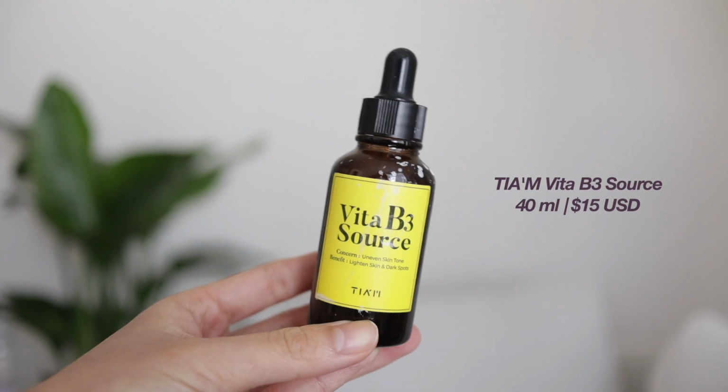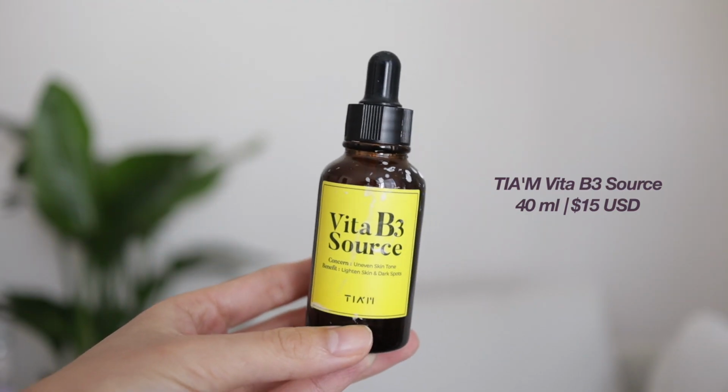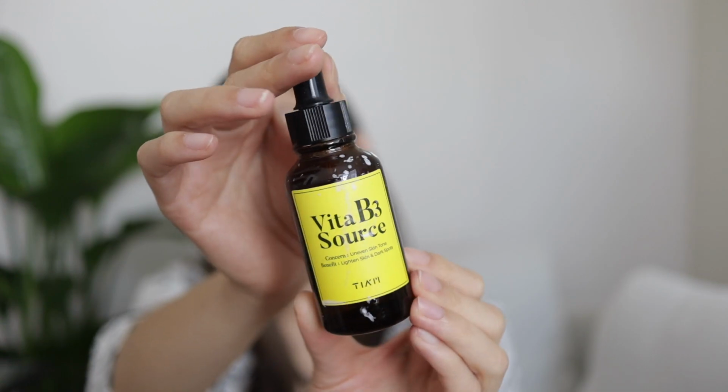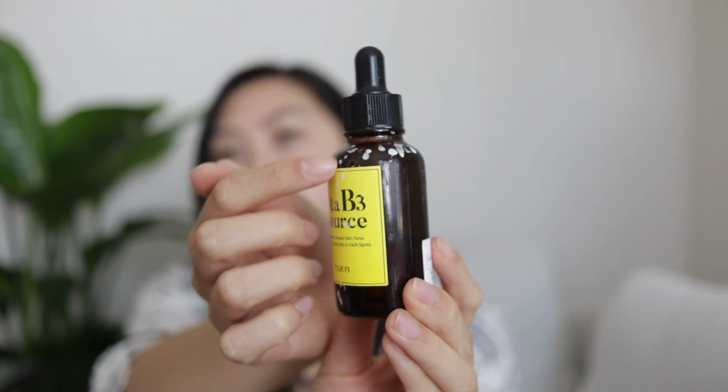The last product that I have in this kind of rotation of the treatment step is a niacinamide serum. I'm currently using the Vita B3 Source, which has 10% niacinamide in it. The texture on this is a really thin, liquidy serum, and you can see how the bottle on this has gotten kind of messy and some of the niacinamide has dried up.